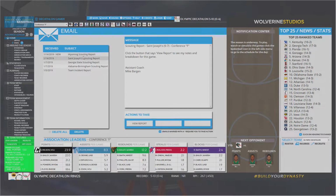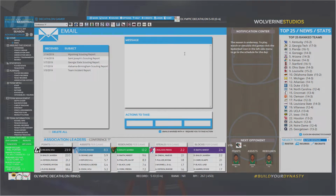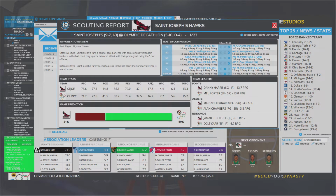It's probably just scouting reports again. Yes. Well, let's take a look. So Wyoming is an 8-8 team. How do we compare to them? Pretty balanced, actually. They've got a deeper bench, but positionally, we are balanced, with Carr actually being the better power forward. They're just 1-3 in conference. So Wyoming is apparently one of the bottom teams, and we will be at home. So that is a must-win for us. To be honest with you, that is absolutely a must-win. St. Joe's 9-7 overall.